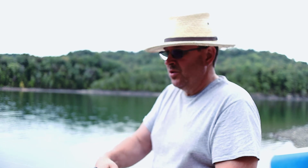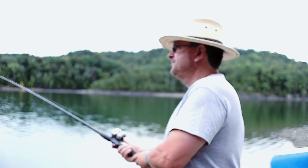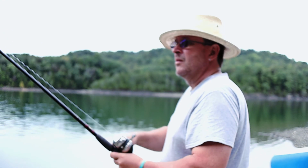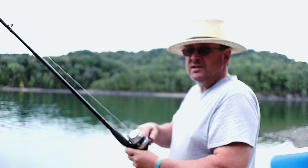Different ways to work this lure. You could use it as a jig or as a spinner bait like I'm doing. It is, I think, a 1/2 ounce beetle spin.